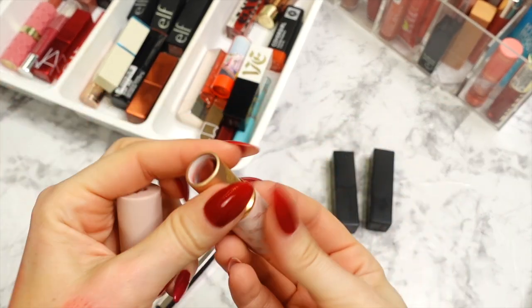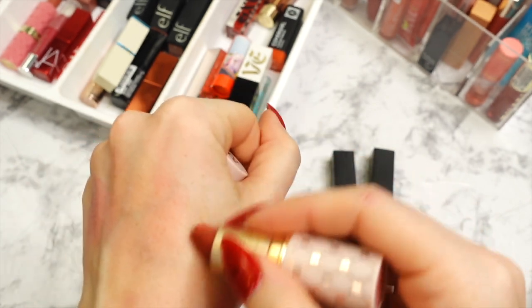Here I have a lipstick cream formula from Odenzai. Again, a very nice formula, but I just do not find this shade flattering. I'm going to declutter that.